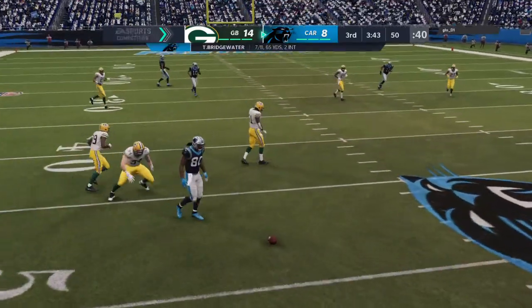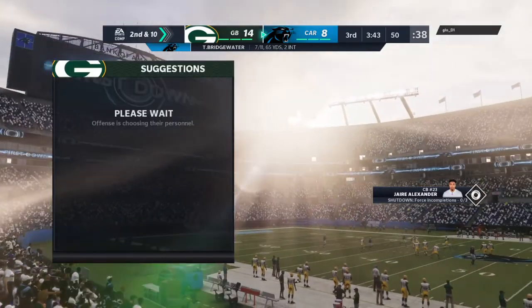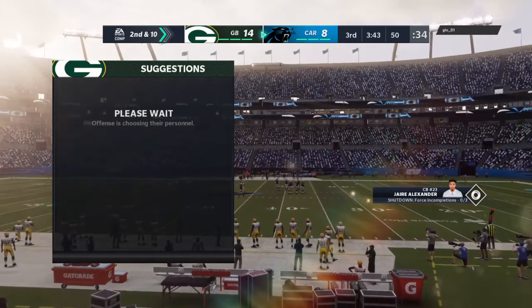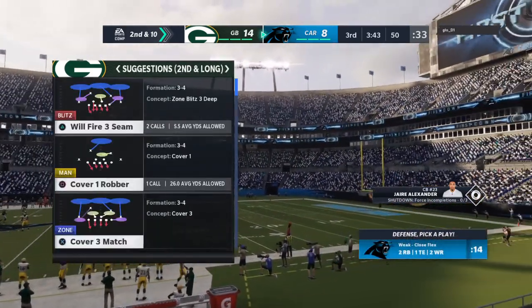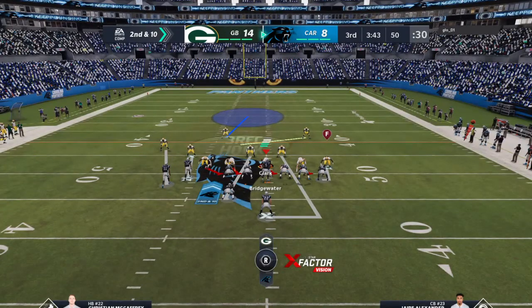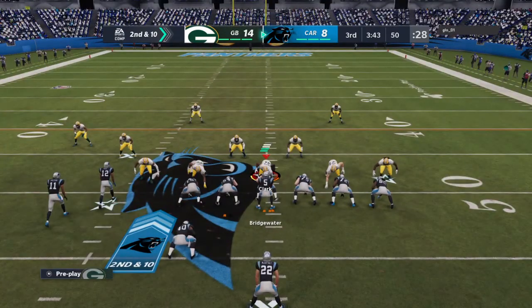Oh, how you missed that, boy? That was a dream chance for any D lineman to possibly get a pick. But instead, it falls incomplete. Third quarter of a tight football game as we come up on a second and 10.